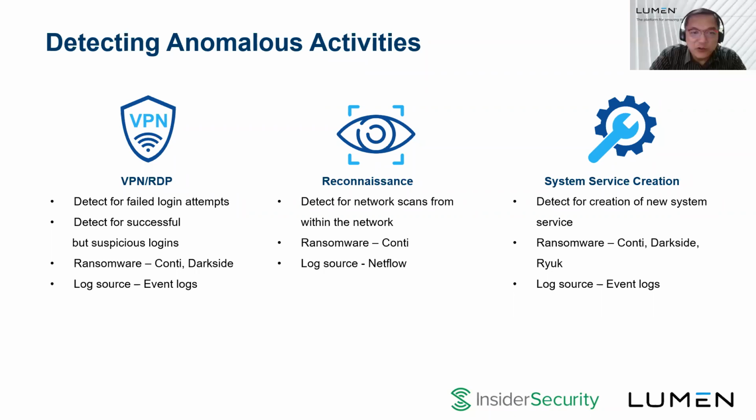Yeah. It's always best practice to not expose your RDP to the public.